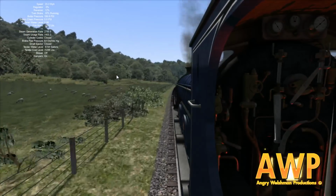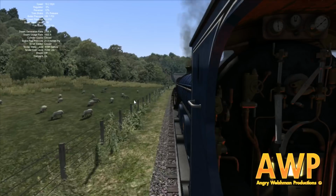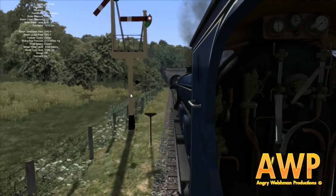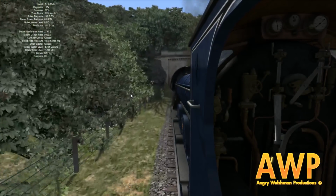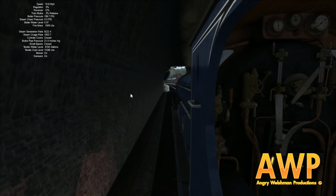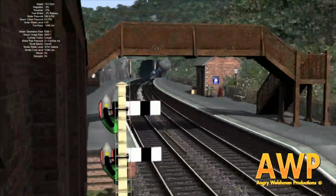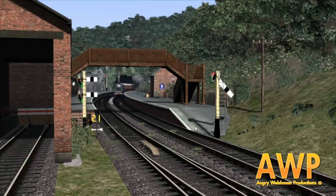Dump the brakes. Drop starboard anchor. Probably shoveled a little bit too much there. Brakes on. Brakes on. These brakes are not very effective. Blower on. There we go, we're finally doing 15 miles per hour. Let's see if I can actually get an external shot of pulling into a station. Oh no, we don't even need to stop here, do we? This is Pennyog. I don't think there's many boat people that live in Pennyog, considering it's a coal mining town. So I'm not planning on stopping.